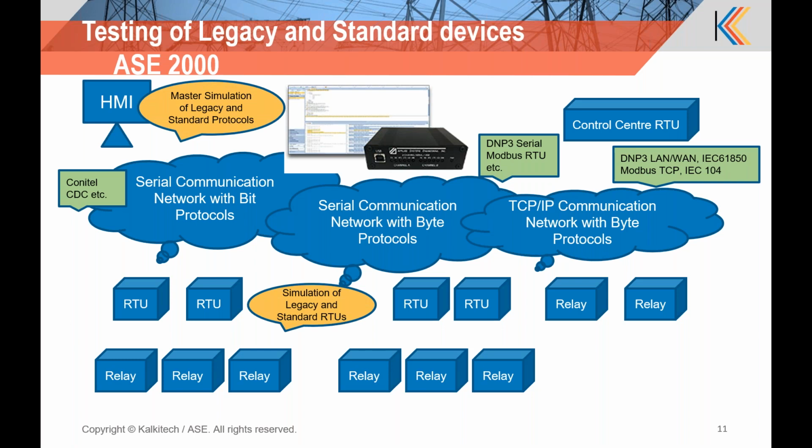Master simulation, RTU simulation, and monitoring. When it comes to monitoring, there's a couple of different means of monitoring. You can monitor live, passively serial communications, or via an IP mirrored port, you can actually capture live two-way Ethernet traffic between your control center, master station, and RTU.